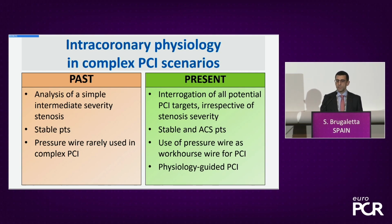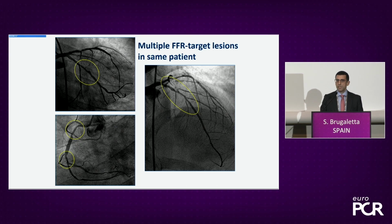But what is important, what I want to stress, is the physiology-guided PCI concept, which is something totally new, that was not present even in the past. Many times, I guess, you face a patient like this, with three-vessel disease, as you see on the LAD, circumflex and right coronary artery. Many times you don't have any stress test for this patient, so you don't know if the angina is due to one of these lesions or maybe all of them, and you are in trouble. That is when physiology may come to you, and it may be your best friend.